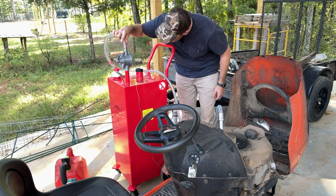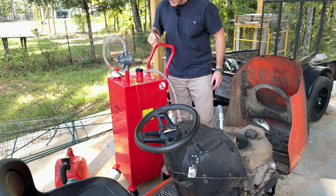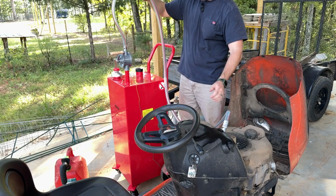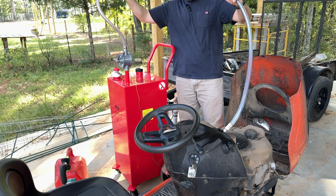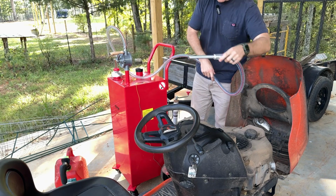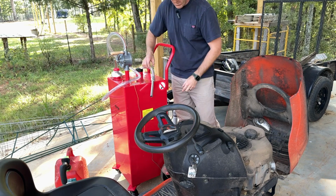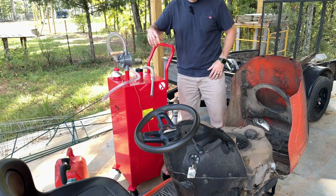It is leaking a little bit right here. I think I need to tighten that up. Yeah, I'm going to tighten that up. I'm going to really crank that strap down. I'm just going to pick up on this hose right here to empty it out. Let gravity do its thing. Got all that gas out of that hose anyway. Undo that. That's as easy as it is.